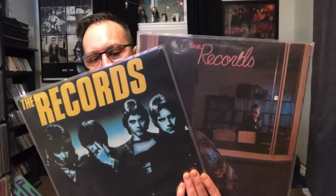A band called The Records. I know a lot of people out there like The Records, and I don't. I've had them and I've sold them, so I can't remember ever listening to them. I'm going to guess they're kind of power pop. I could be full of shit. I could be right. But 2 by The Records. Most of these were at the same thrift store too, oddly enough.